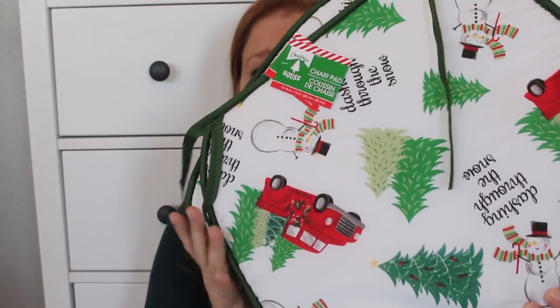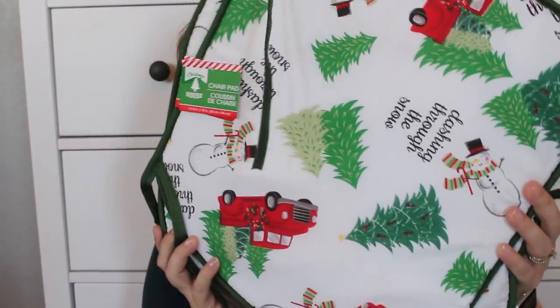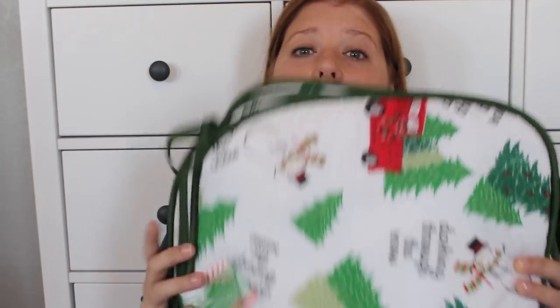So, more Christmas. I actually went back and forth on getting these or not. So they had three different kinds of chair pads. They had this one, which obviously is the one that I picked up. They had a plain darker shade of red. And then I think the third one was poinsettias. Yes, so it was a white background and then big red flowers all over it. So I went ahead with this one.